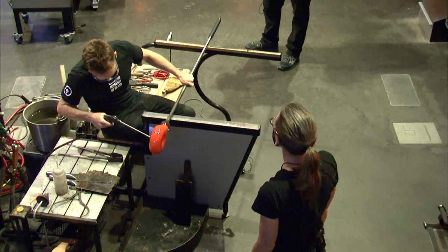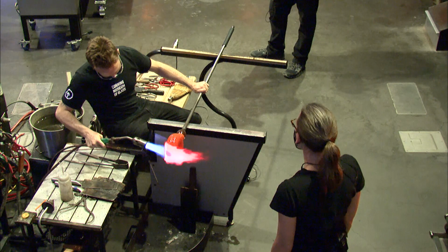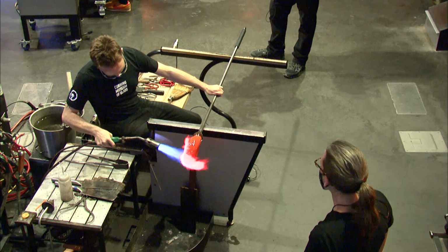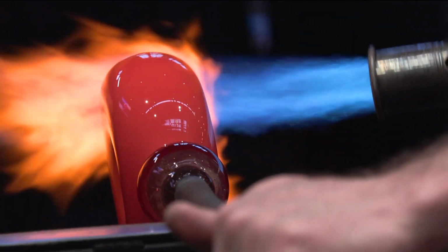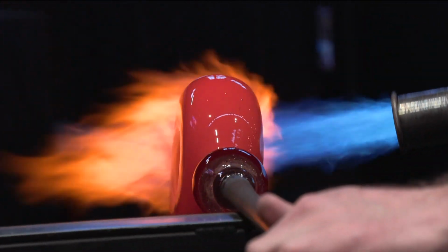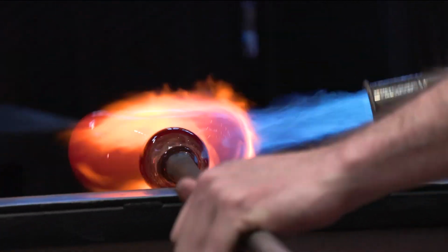So glassmaking is very much a team effort. You can see Chris and Helen are working really well together on the other side of the shop. And we've got quite a big team today. And that's usually what happens. The larger the piece that you're working on, usually the larger your team. A lot of things are going to be happening. You'll see a little later on in the demo, different pieces will be being brought. Doors need to be opened, torches need to be run.